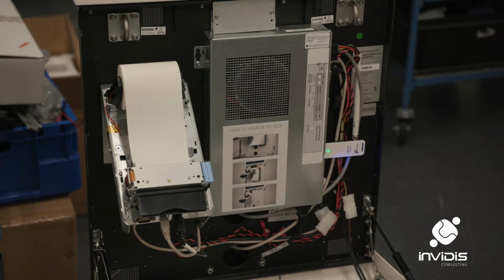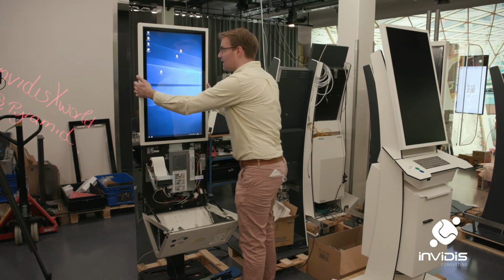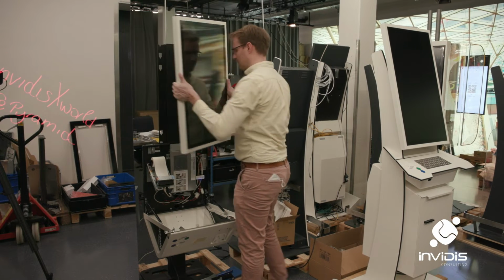So often our screens are with a connector, as we know from docking stations. There's nothing to unplug. You just take the full screen and put a new one in. Same with the PC. A few cables off, new one in, back in, and off you go.